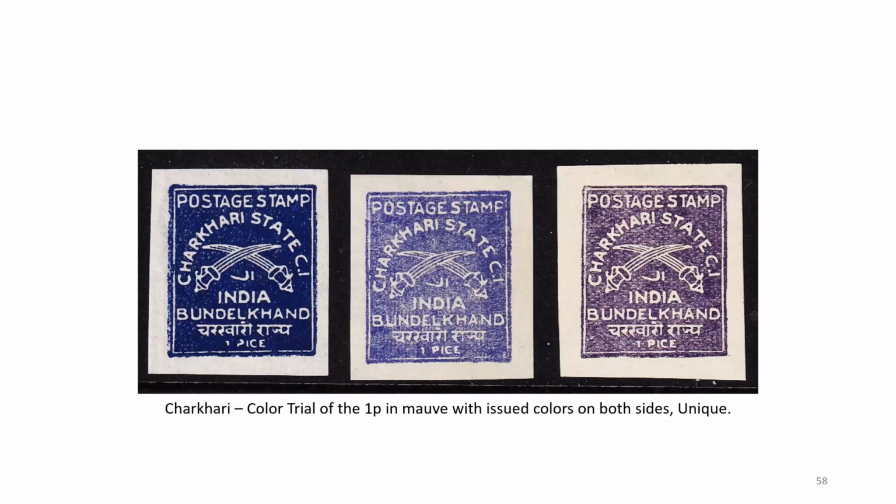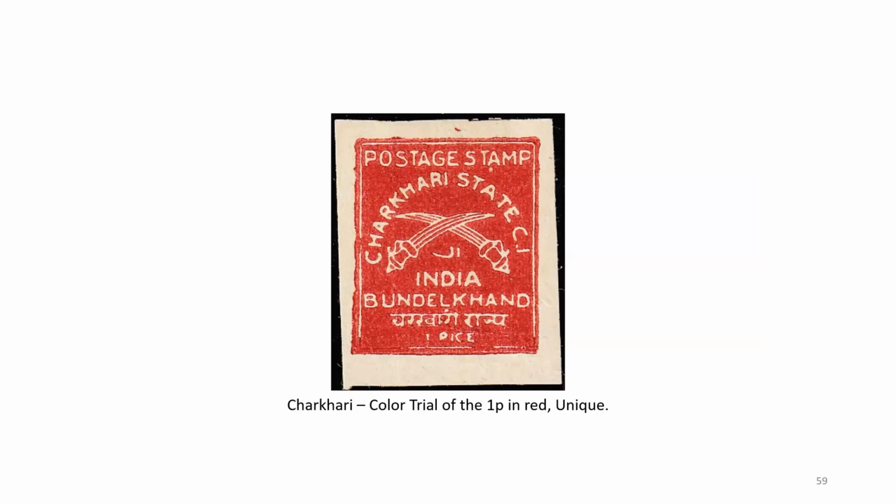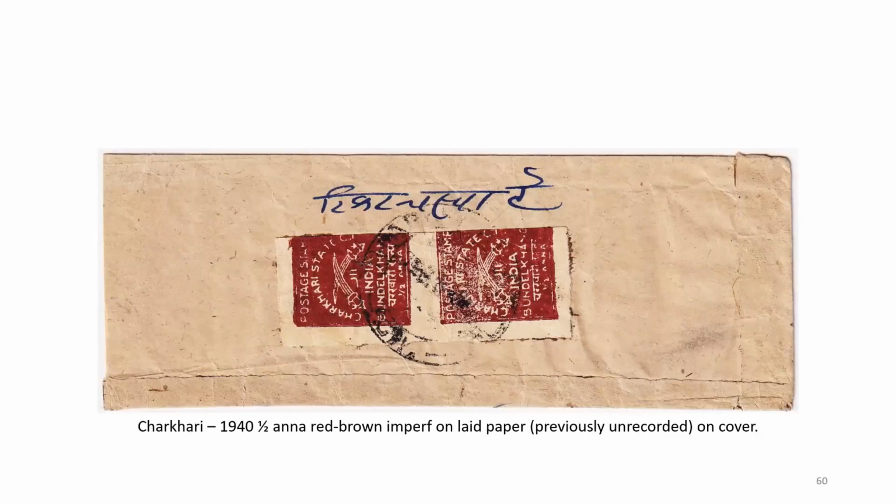Here we have a color trial of the 1 pice stamp, the middle one being the color trial stamp. The 2 stamps on the 2 ends are the issued stamps. Here we have another color trial of the 1 pice, this time in red. Here we have a half-anna red-brown imperf on late paper. This has not been listed in any catalog to date.